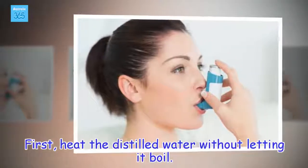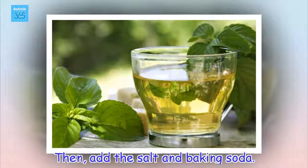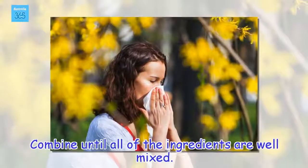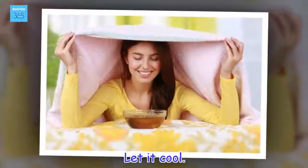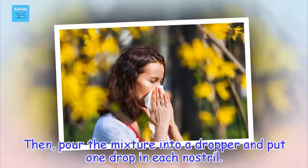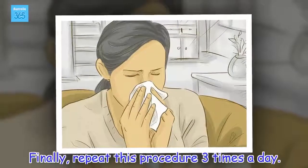Preparation. First, heat the distilled water without letting it boil. Then, add the salt and baking soda. Combine until all of the ingredients are well mixed. Let it cool. Then, pour the mixture into a dropper and put 1 drop in each nostril. Finally, repeat this procedure 3 times a day.